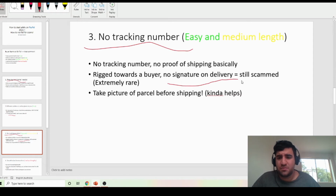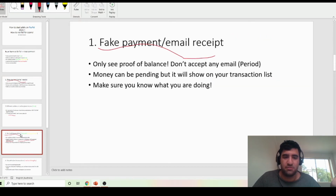But listen, this is an extremely rare scenario. It can happen, rarely, but it's not very common, as with, for instance, a fake paper or email receipt.